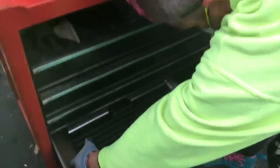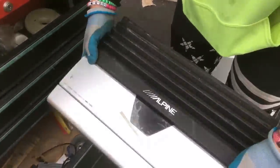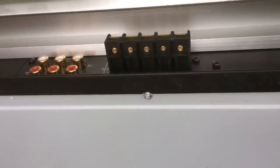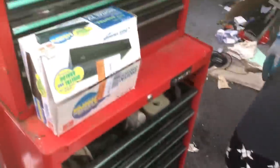Digital converter. Yeah, that's a big one. Alpine. One channel, two channel. Five. Let me see where it says right there. Oh, that is a five two channel. It says 5-4-3 channel. That's pretty nice. And the power supply. Not bad. All right, here we go.